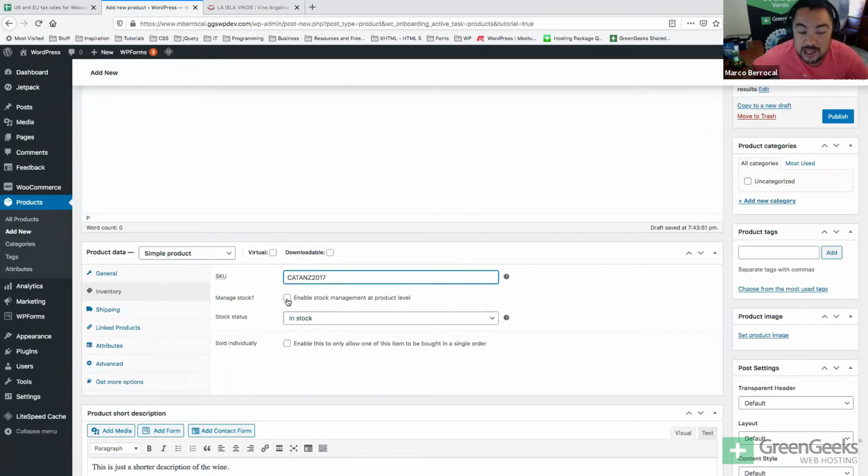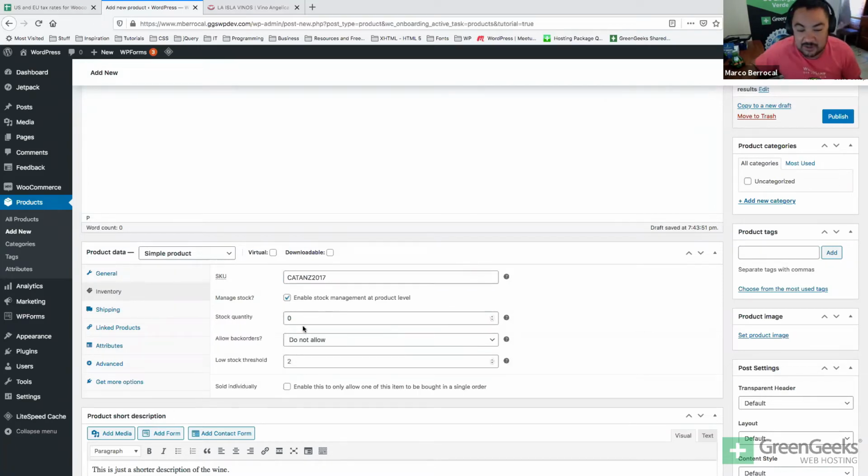And do you want to manage stock? So do you know how many items you are going to have in stock? This is good because sometimes you're going to run out of stock. And are you going to allow back orders? Back orders basically means, can I buy this item because I know it's coming? I'm going to get more items of it. So do you allow it? Yes or no? I'm going to put yes.